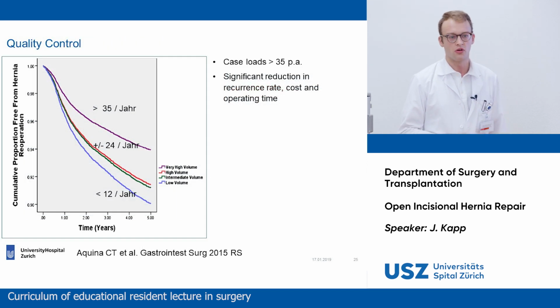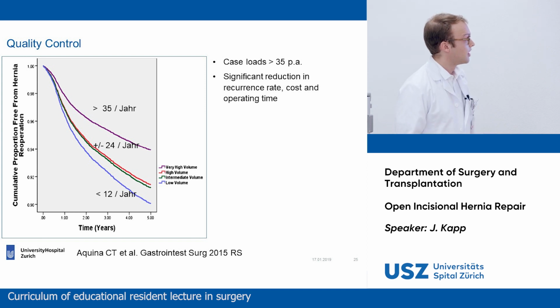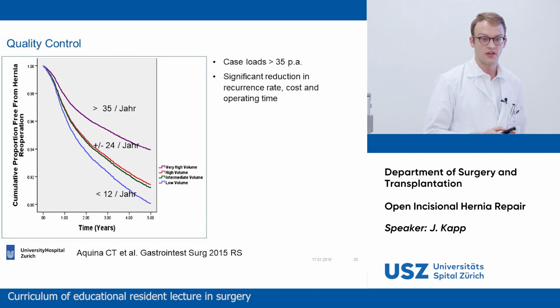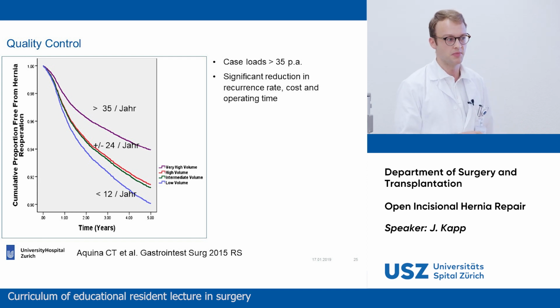Finally, quality control and experience are very important. This paper showed clearly that anyone operating less than 35 cases a year doesn't have as good outcomes, frankly. There's a significant reduction in recurrence rate, cost, and time for surgeons who are operating more than 35 cases a year. And that might not seem like much, but if you think about it, it's almost one a week. So that is very challenging for smaller hospitals who might be operating, but not necessarily having the experience to deliver good quality.